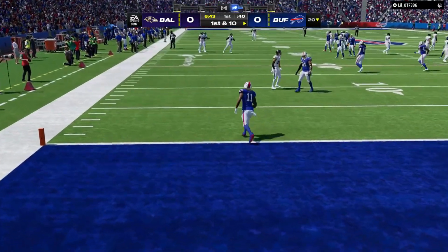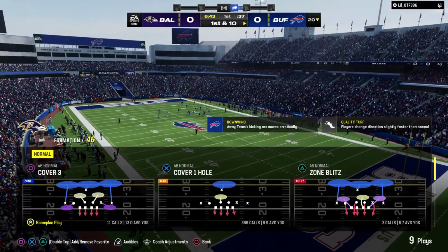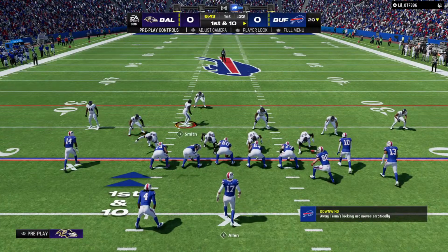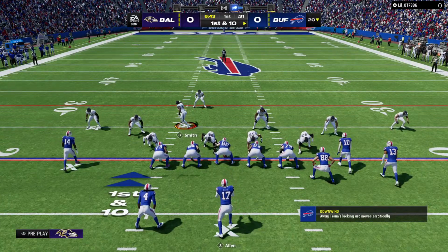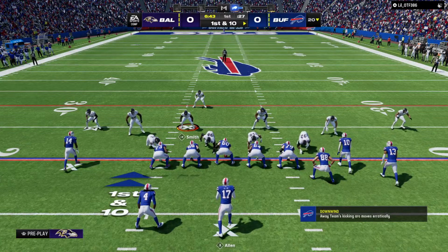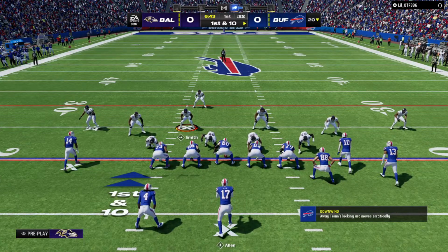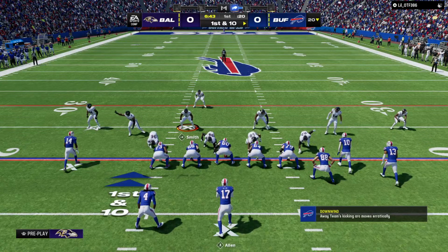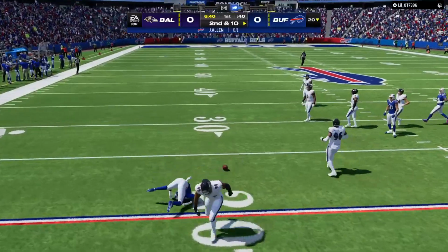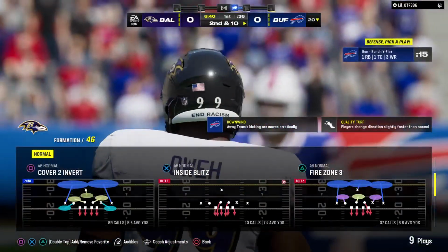The Bills take over 1st and 10 at their own 40-yard line. Allen and the Bills now with a 1st and 10 at the 20. Throwing to start the drive. Allen, and this will be incomplete. Physical play on the football there at 2nd down.